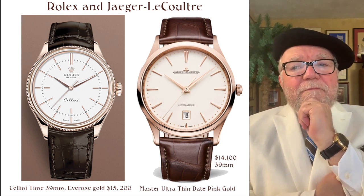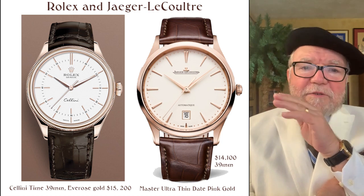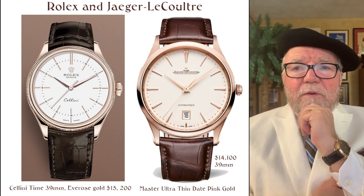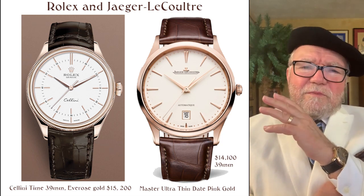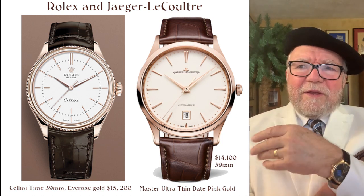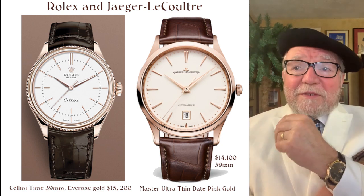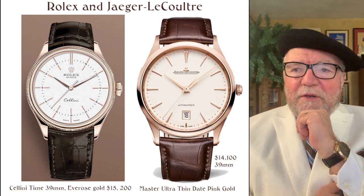The other one is a Jaeger-LeCoultre Master Ultra Thin Date, that's the name of it. And this one is in pink gold. It has a date window at 6 o'clock. With most dress watches, you don't have a date, but it's not going to kill you, okay? Especially when it's done the way this Master Ultra Thin has been done.